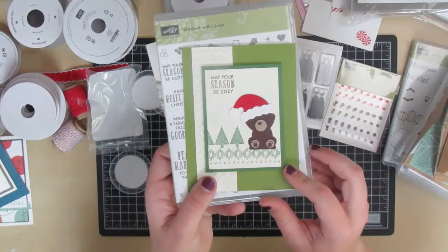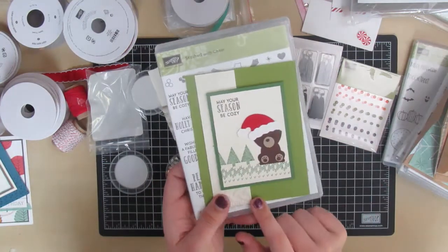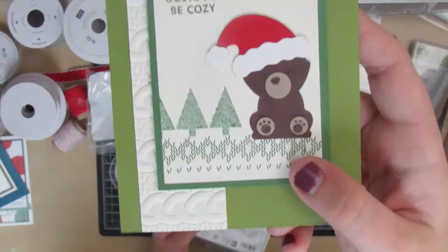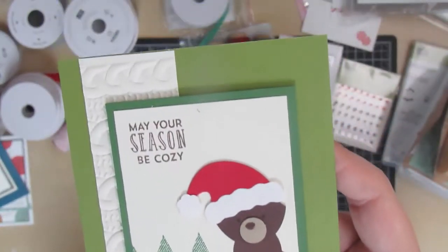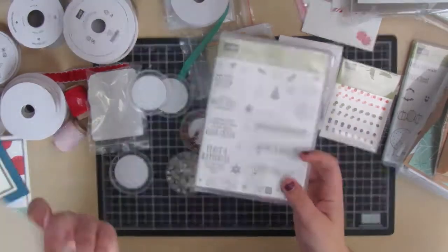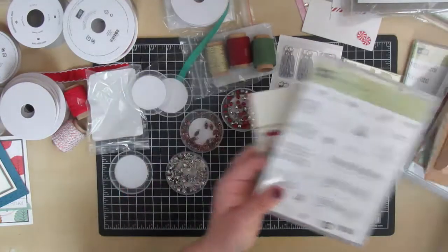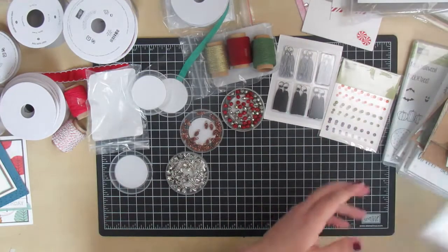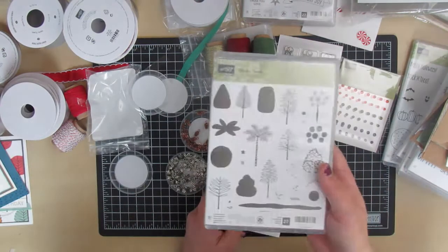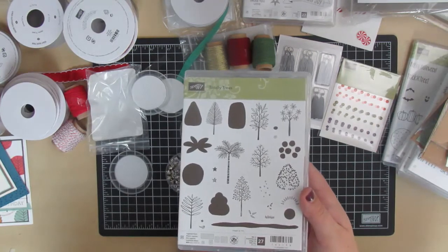Here's another one with the little punched bear using the Fox Builder punch. There's that jolly hat again. Oh, and this cable knit. Oh my goodness, people. Have you seen that cable knit embossing folder? Oh, be still my heart. It's amazing. So this is great standing on its own or as part of the kit. So there's that guy. Let's see. Totally Trees. Okay, it's not exactly holiday, but it's fantastic.